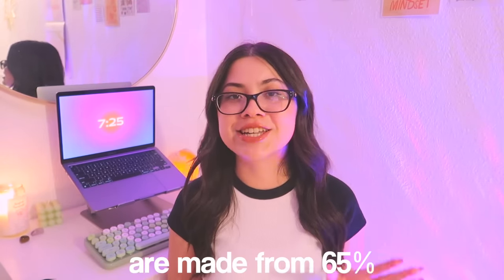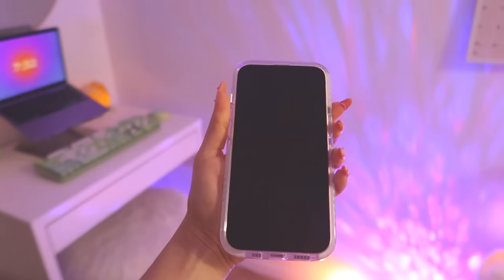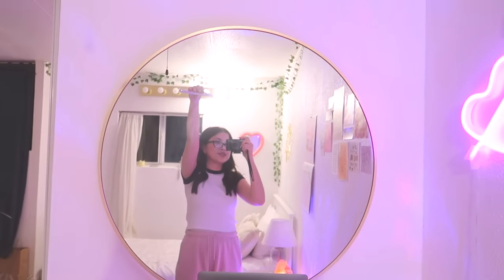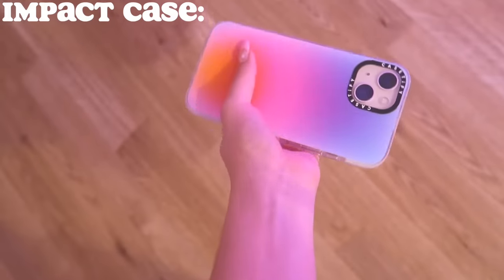All of the new impact and ultra impact cases are made from 65% recycled and plant-based materials. I've always wanted to do a drop test, so we're actually gonna do that right now. Get excited, kids. This is my phone right now with the Caseify case. You guys can tell she is perfectly fine. I am 5'1", so I'm literally just gonna be doing this to hopefully add a foot. 1, 2, 3. And as you guys can tell, she is fine and dandy.